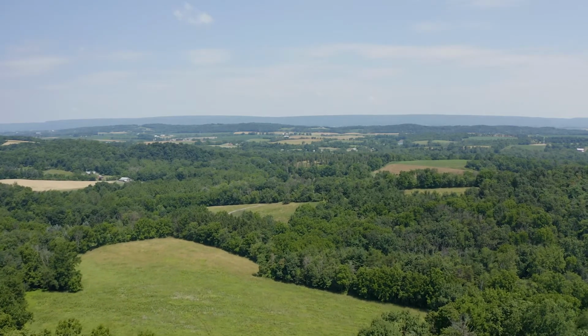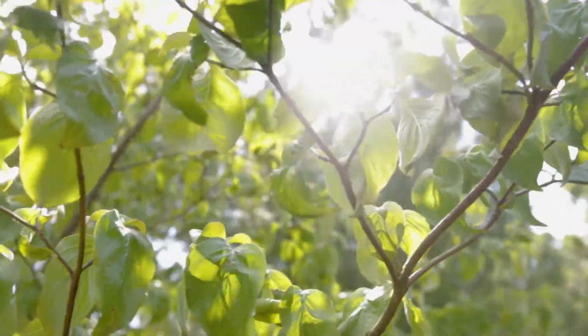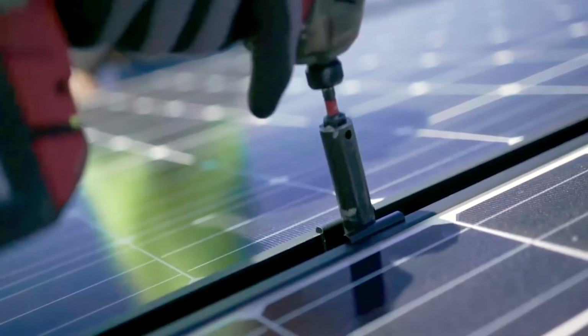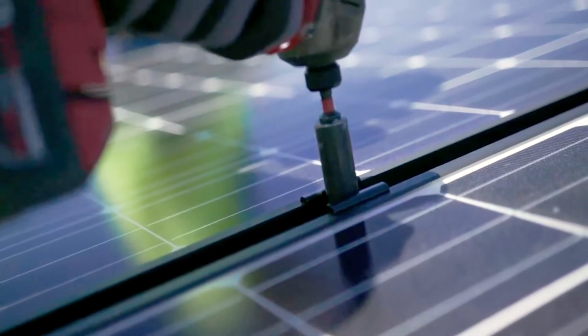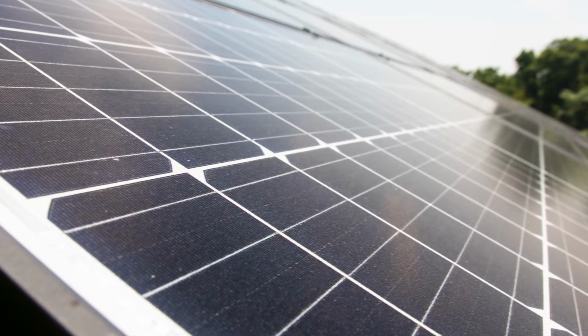In the beautiful hills of Lancaster County, Michael and his family heard about the benefits of solar and decided to invest in a ground-mounted solar system. He eventually hired a local solar installer to complete the job, and after some obstacles, everything appeared to come together as Michael had planned it would.